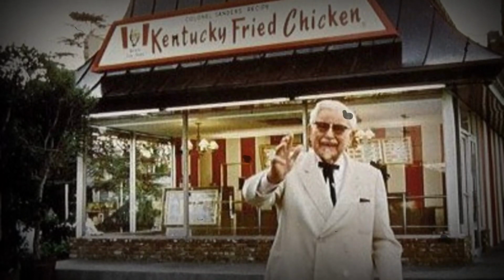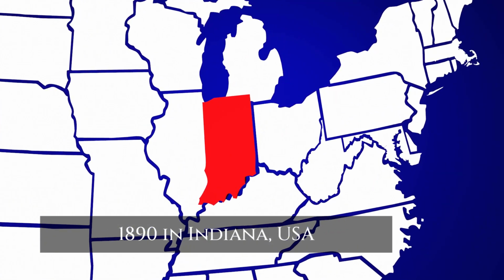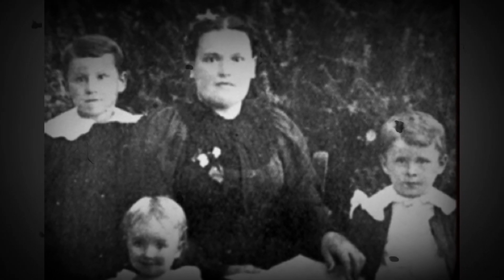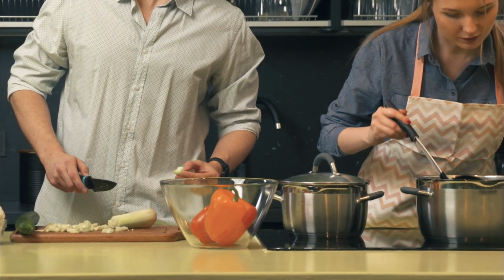Colonel Sanders. The story of KFC dates all the way back to the years of the Great Depression in the United States. And we can't recount that story without talking about its author, Colonel Harlan David Sanders. Born in September 1890 in Indiana, USA, he came from a humble background and was faced with numerous challenges in his early life. After his father's untimely death, young Harlan had to take on more responsibility to help support his family. He learned to cook at a young age to help his mother.